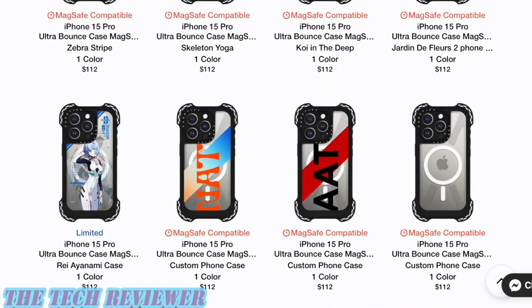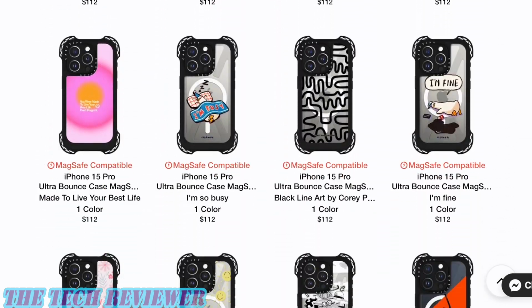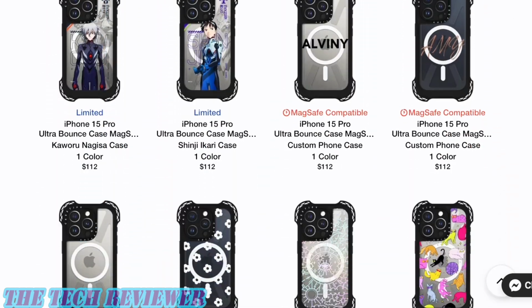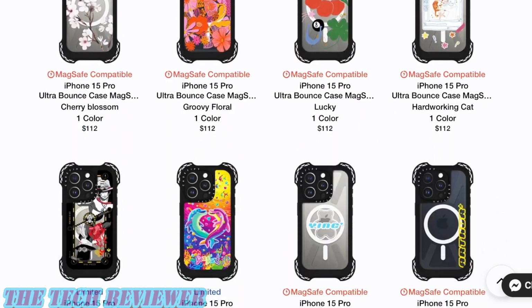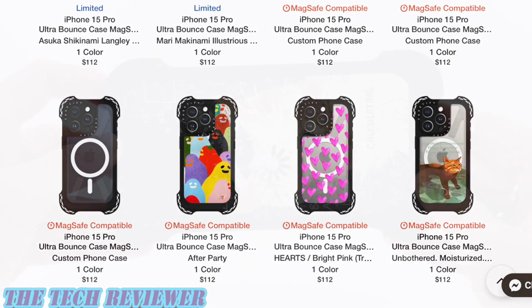You can also go with custom text as well. And you can simply go with a plain case. You don't have to have anything on your CASETiFY case, although if you choose to go with that, there is no additional charge for the customization. So tons of options to choose from.